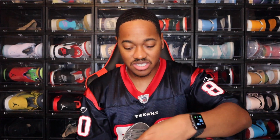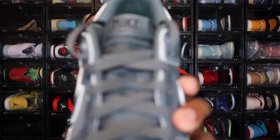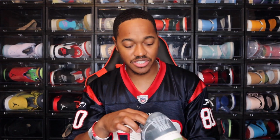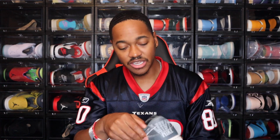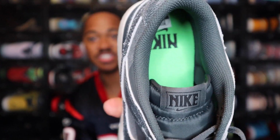So going to the tongue real quick. So you do have gray laces in here, and then you have Nike written out in kind of a Halloween style font. It says right there. And then that is everything on the outside of the shoe. So going to the inside, you do have a gray sock liner. You do see a green insole in there as well, which I will show y'all.